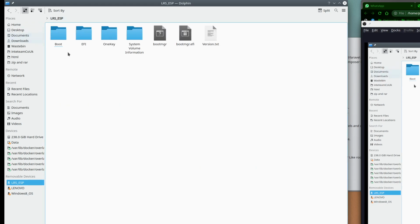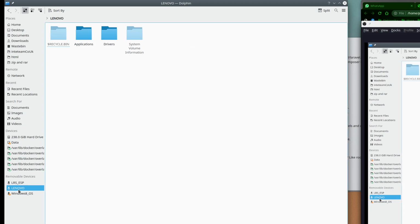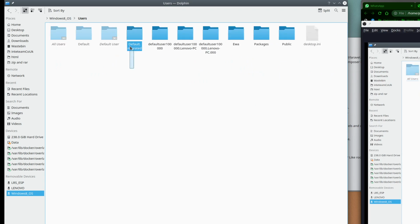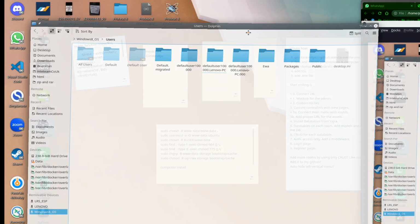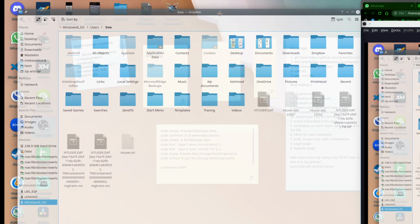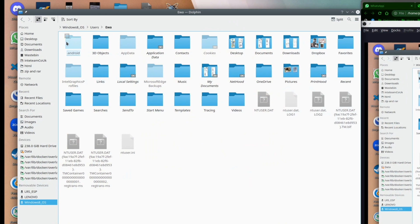Double click: EFI boot, one key, system volume, Lenovo, applications, drivers, and Windows 8 OS. And here there are several places which you could look. Depending on the version of Windows, documents and settings will matter, and also users. And there is a number of users. Because I don't know what's there, I don't want to risk it. So I'll check myself first. Okay, it's fine. There are documents, files, and so on. Let's check only how much data we'll have.